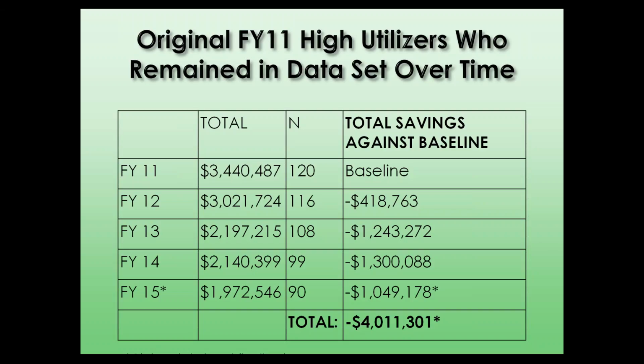And in fiscal year 15, which is of course not completed, hence the asterisk, this project did wrap up with Southeast and CMS on June 30 of this year. These were the figures at that point. So again, these results are the best that Southeast believes at this point.